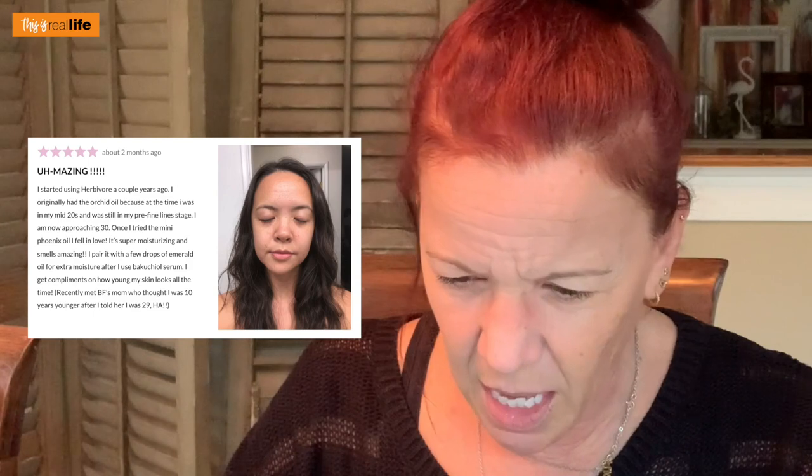It says, pair it with the Amethyst Deep Puffing Face Roller. First review: love, love, love. Oh wow, where has this product been all my life? My dry skin loves this. Amazing. Okay, I'm sorry, I'm not getting as excited about this one. It's just because it's all natural. I just find it really hard to believe that some fucking hemp oil and rosehip oil are going to take away my deep lines and my crow's feet.